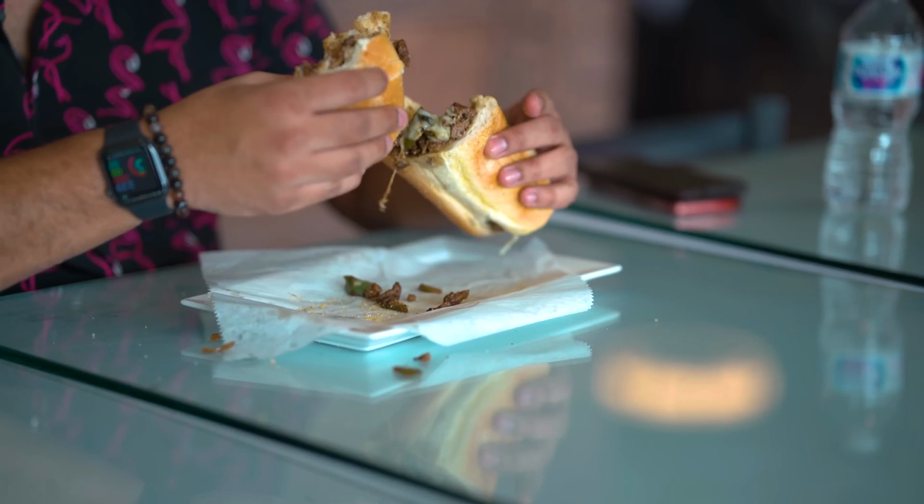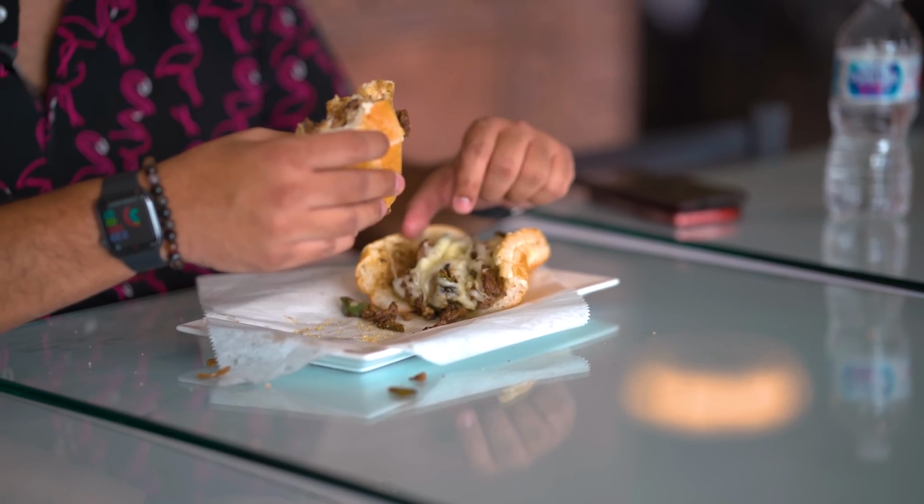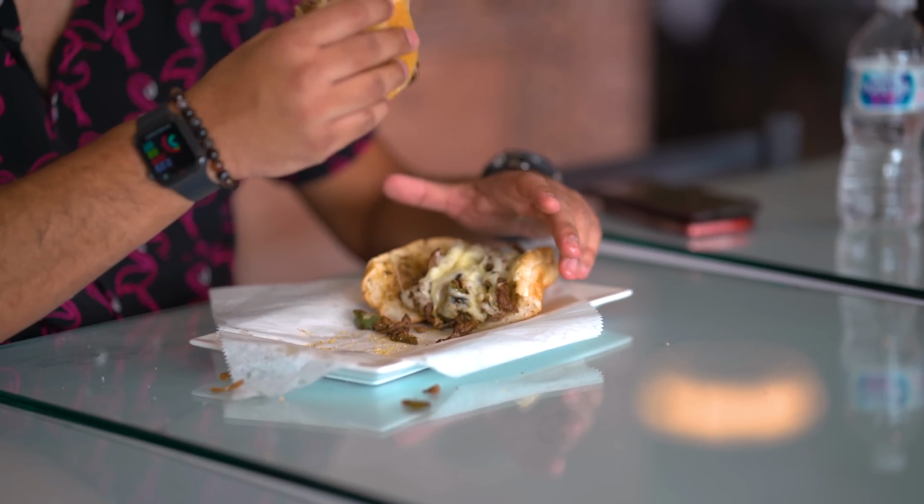So in this sub, you're gonna find sauteed onions, you're gonna find the green peppers, you're gonna find some melted cheese on there, mozzarella cheese. And yeah, the steak, the flavor is amazing, hands down, one of the best sandwiches I've had. And especially for this area, it's a real gem.